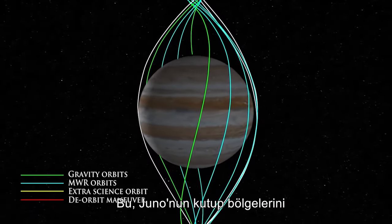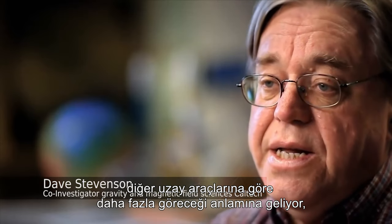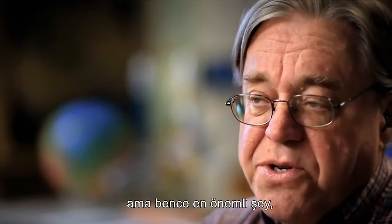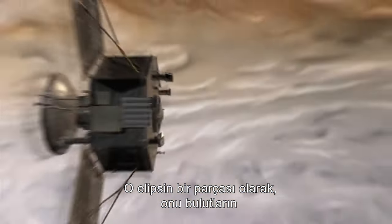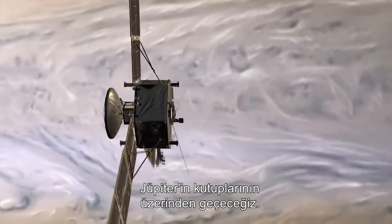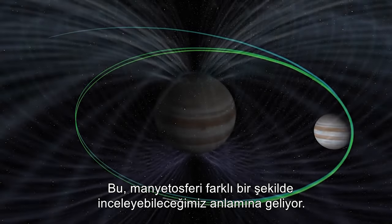It does mean that Juno is going to see the polar regions to a greater extent than with other spacecraft, but I think the most important thing is that it gets in very close to the planet as part of that ellipse, which brings it in a few thousand miles above those cloud tops, very close, near the equator. We're going to go over the poles of Jupiter. That means we can study the magnetosphere in a different way.